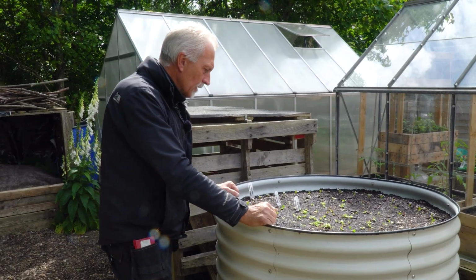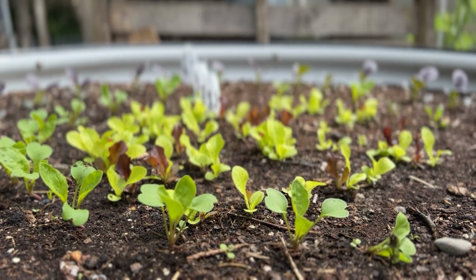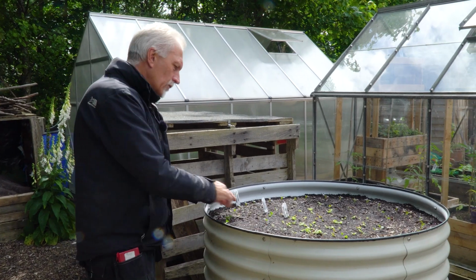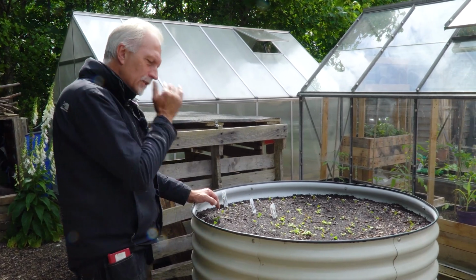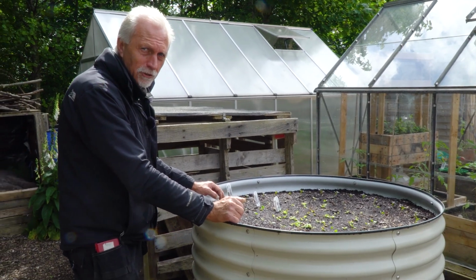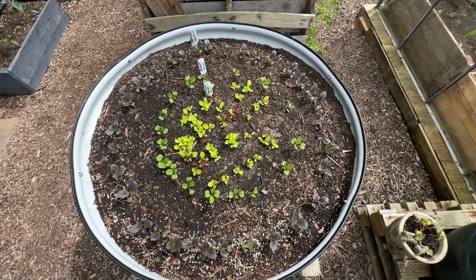In this round bed we've got ornamental leaves, so we've got pak choy, rocket, and then a salad mix in the middle. So I was going to try and do them in rows, but then I felt it'd be just too difficult, so I thought the easiest thing was just do them in circles. But they seem to be growing okay, and I'm hoping it's going to make a nice little feature with the different colours.